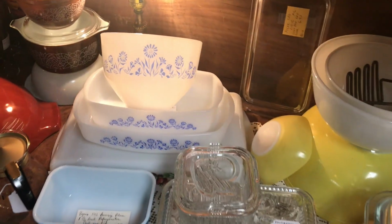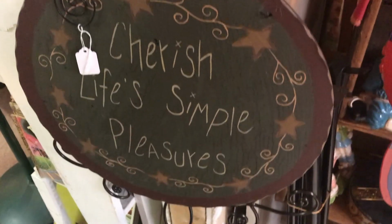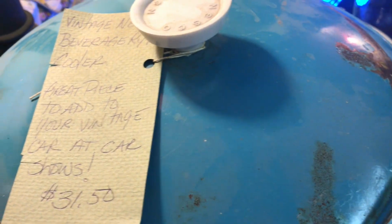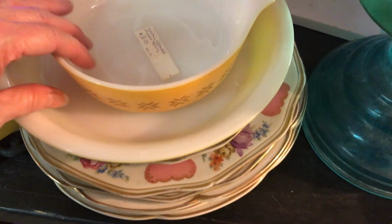I was drooling over these blue dishes here. I loved this vintage beverage cooler, and I've never seen one like it. I would have loved to have taken that home. My mom has this cake carrier, and she uses it all the time.